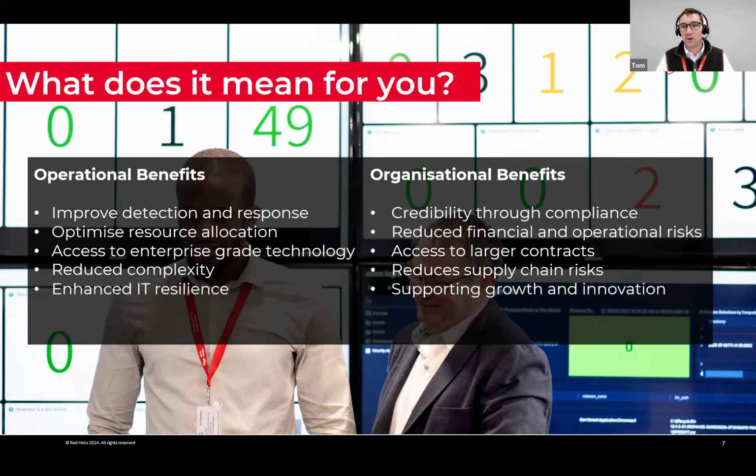We see with a lot of our clients that they really struggle to articulate the organizational benefits to the people in their organizations that hold the purse strings. On the right-hand side, I've tried to distill it down to five key bullet points, to give people food for thought as to how they can articulate the conversation when they're talking about enhancing their cybersecurity, or even why some senior executives need to care about cybersecurity.